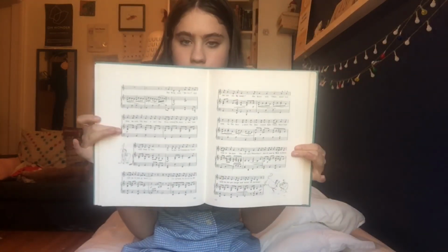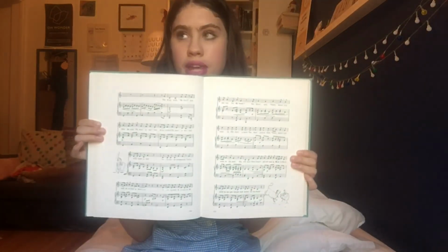This one is the Winnie the Pooh songbook. That is what the spine looks like. And basically this is how to play all the songs and poems in Winnie the Pooh on, I guess, the piano. None of us play the piano, but it also gives you the lyrics. It's just kind of a cool book in general.